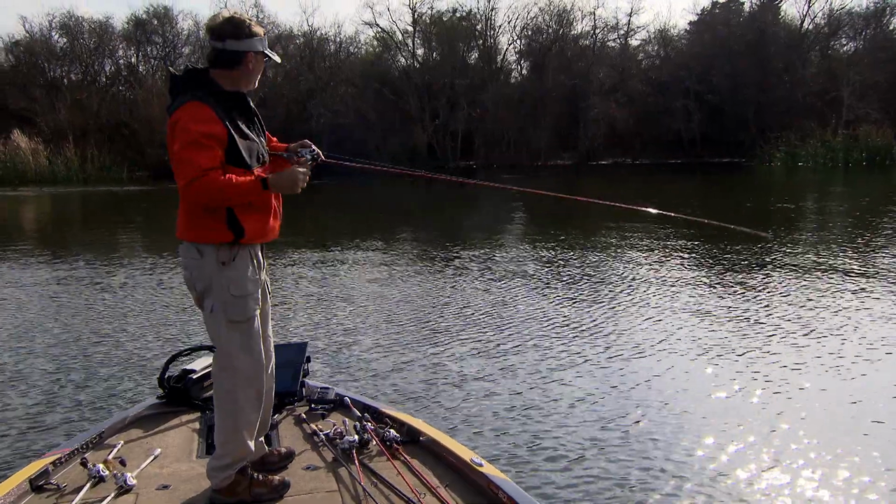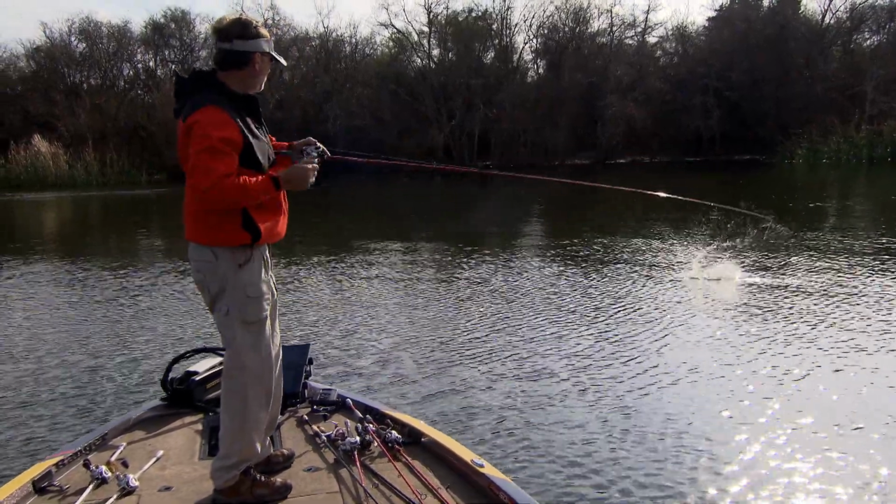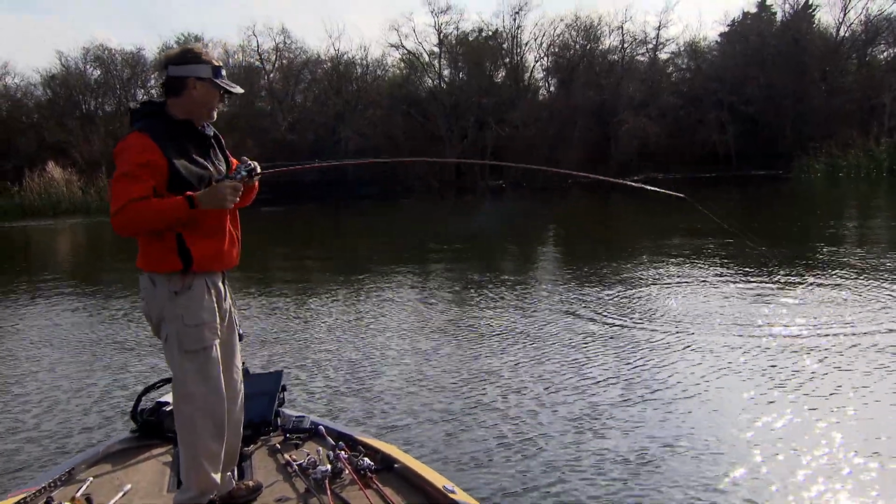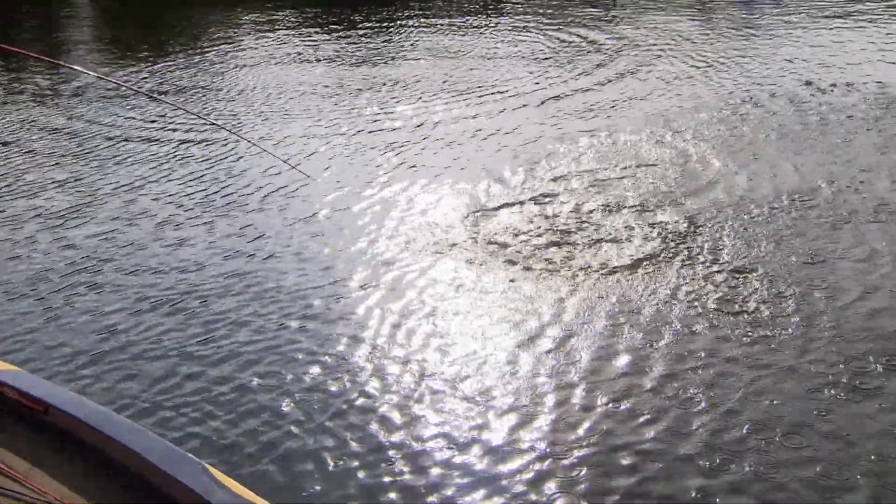There he is. Got him that time. Come here, fish. Oh yeah. Coming up. Little bitty guy.